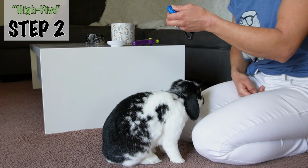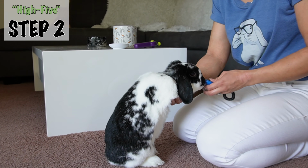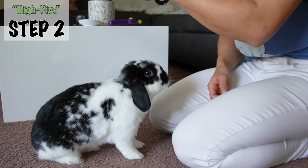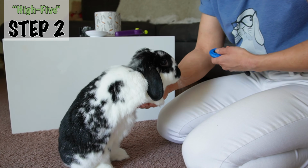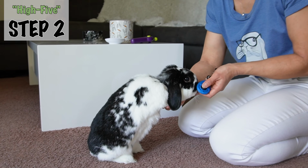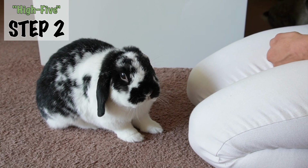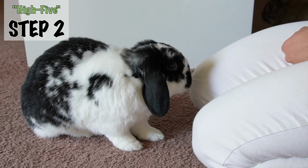You have them perform the sit pretty, and as they're doing so, you gently bring your hand up to theirs and touch their paws. The moment you touch, click, and reward. It's likely that the first time you do this, it'll startle them a little, and that's fine. Let them have their moment. If they need it, they got their treat, so let them process. Oh, that felt strange, but I got a yummy thing. Was that worth it? They will come to the conclusion that yes, it was definitely worth it.